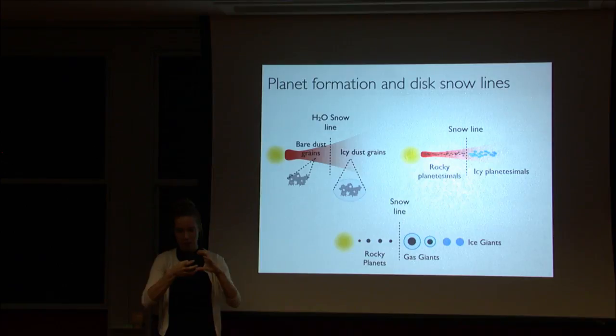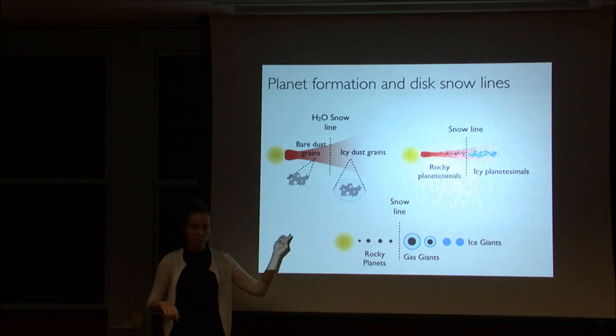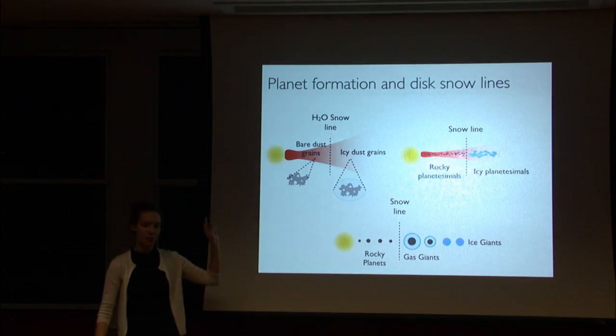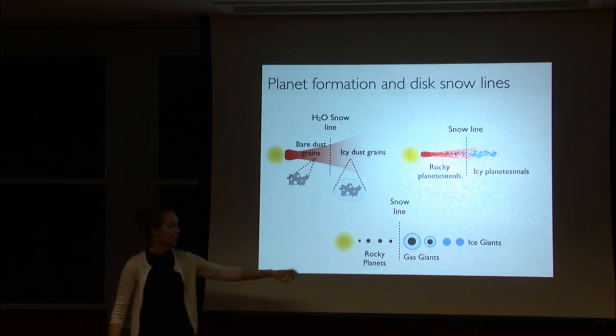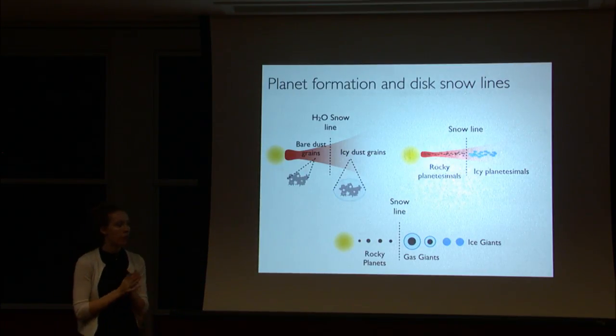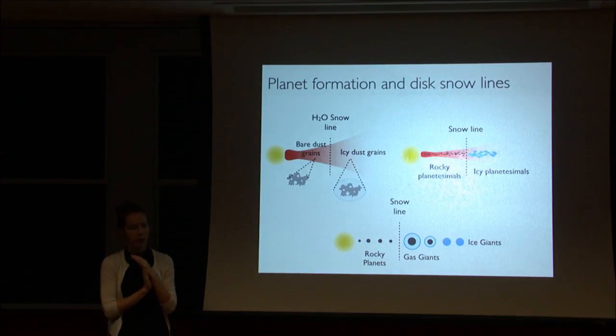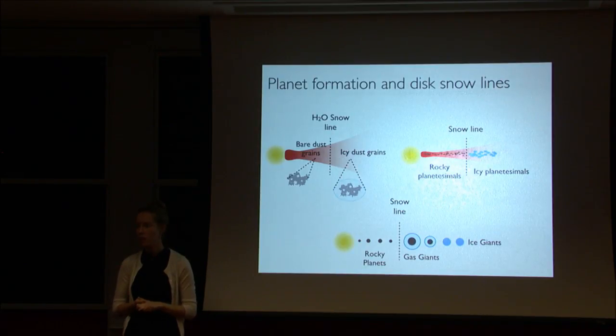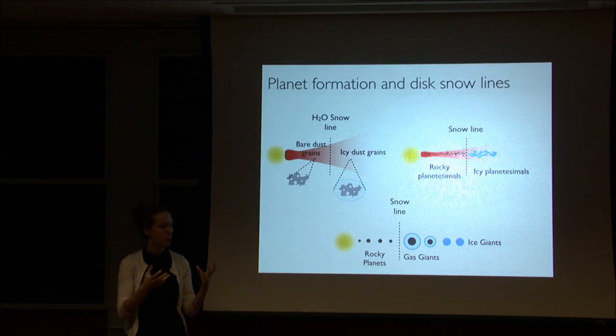As grains clump together in the first step towards planet formation, you then get rocky planetesimals in the inner solar system and icy planetesimals in the outer solar system. And eventually, we think that difference between the rocky and icy planetesimals leads to rocky planets versus gas and ice giants. Now, there are several different reasons why you might expect that kind of change in planet formation happening around the snowline. The simplest one is that you just add a lot of mass into the solids, which gives you a bit of a head start to form those first pebbles.